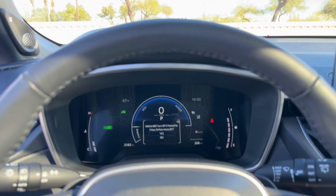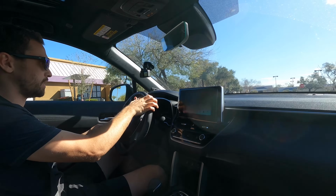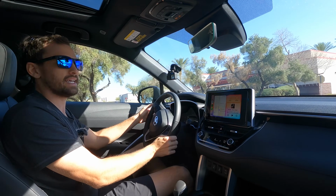Okay, Escalade gonna T-bone me. All right, so the nice thing about driving the hybrid, so we're going 4 or 5 miles per hour. We're in a Costco parking lot right now, which, as you know, is a war zone. And we're just cruising along here, running purely on electricity, and this is where gas engines are extremely inefficient.